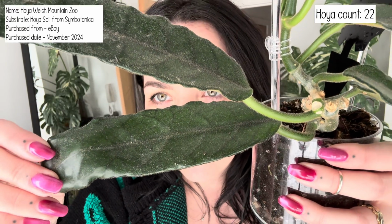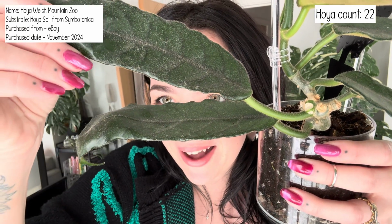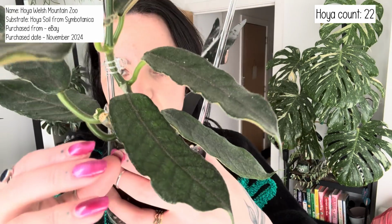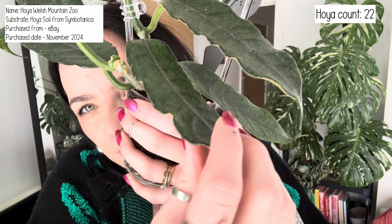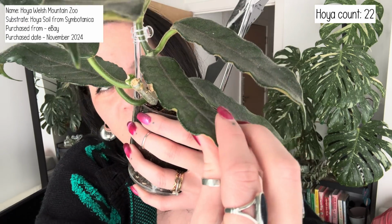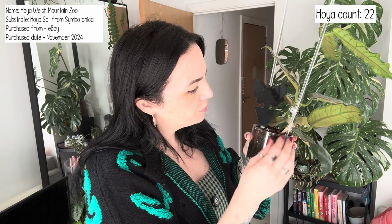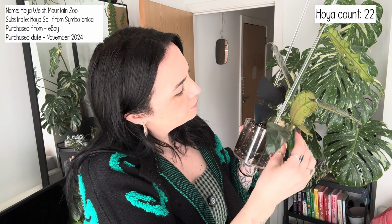I love this plant. Oh my god, it looks so bad. It is a bit dusty, but it is also a very fuzzy Hoya, so I feel like it looks dustier than it actually is, but it's fluffy on both sides. I appreciate that so much. I love the fuzz. I think it's beautiful.